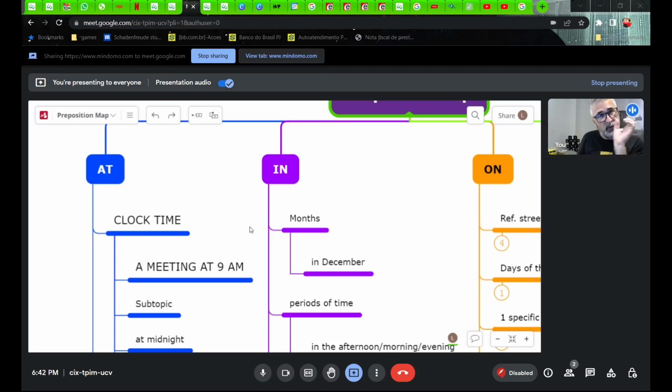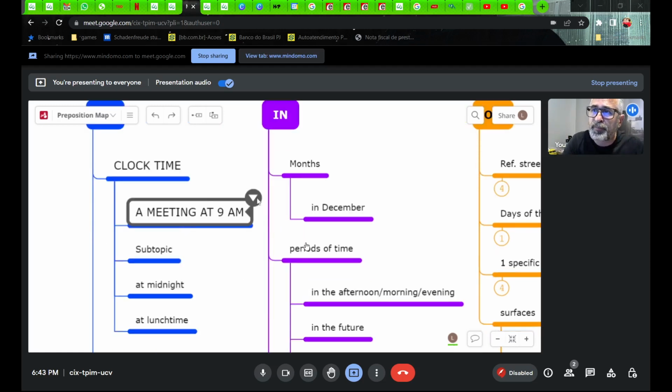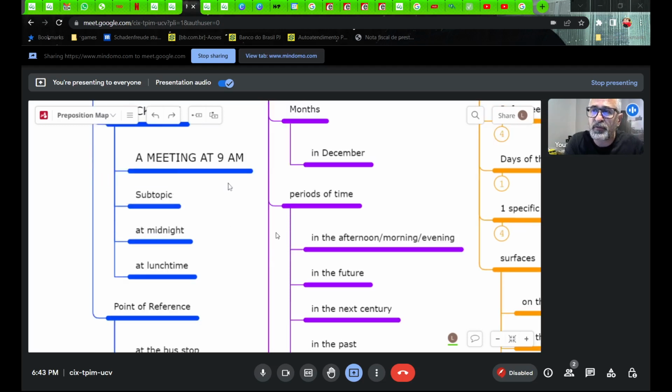Imagine a clock, and you're referring to the specific information there on the clock. So what time is the meeting? The meeting is at 9 o'clock, okay? So if you ever have that reference, the clock time, then you use at. Examples of that would also be expressions like at lunchtime, at midnight.